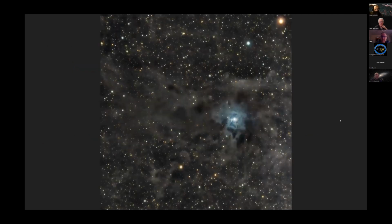So my first go at it was with the doublet and one-shot color cameras. This is the William Optics Zenith Star doublet with the ASI 533 MC. I think this was, let me look at this, 19 hours and change total. I've learned a lot since then, but it was enough of an interesting result that I came back to it.